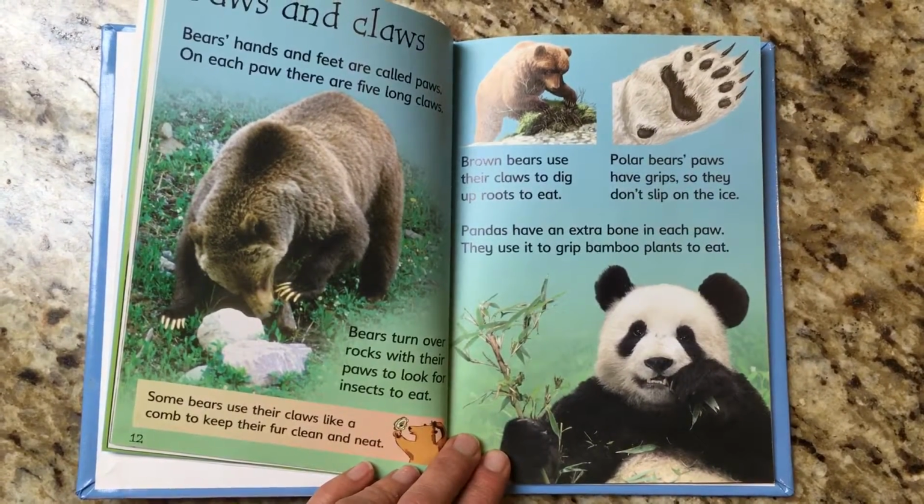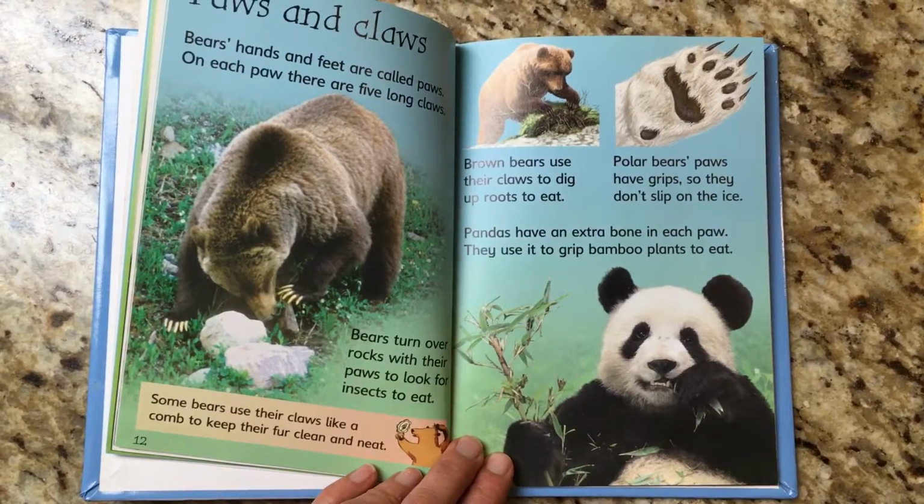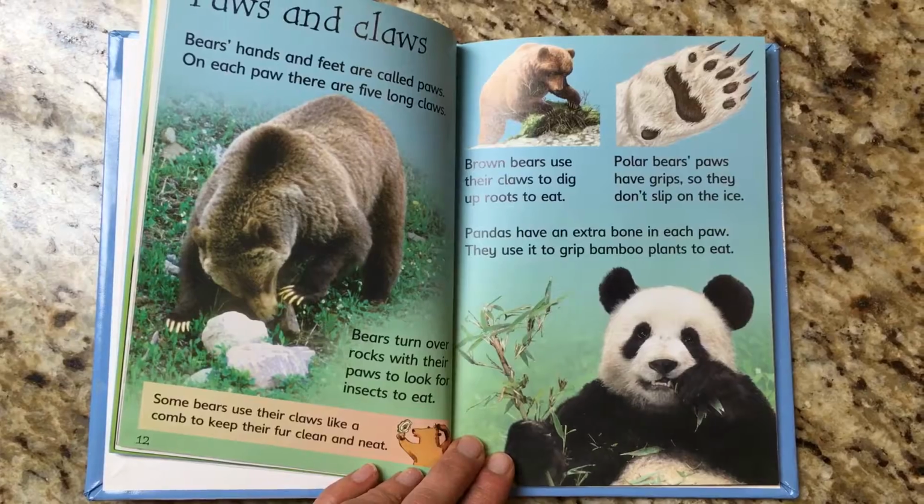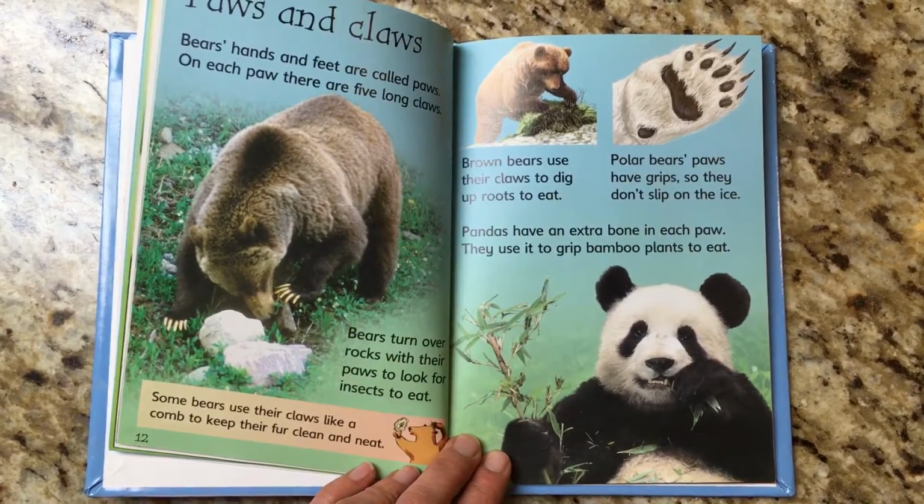Polar bears' paws have grips so they don't slip on the ice. Pandas have an extra bone in each paw. They use it to grip bamboo plants to eat.